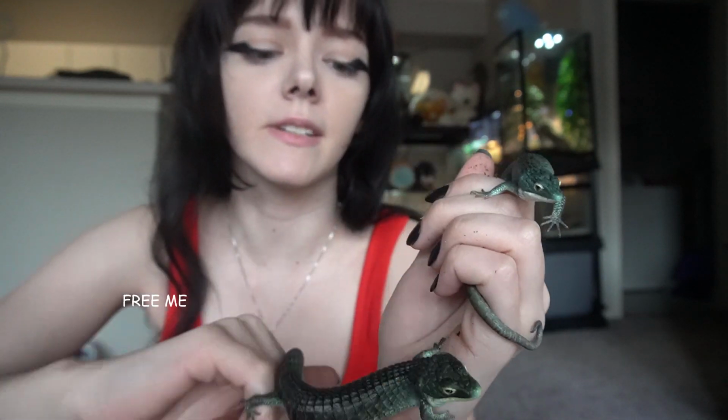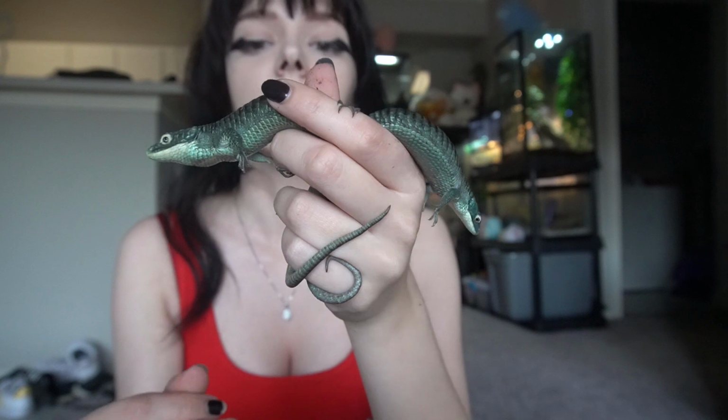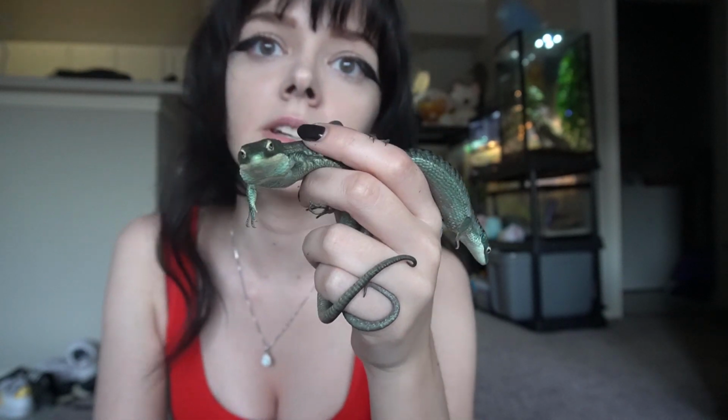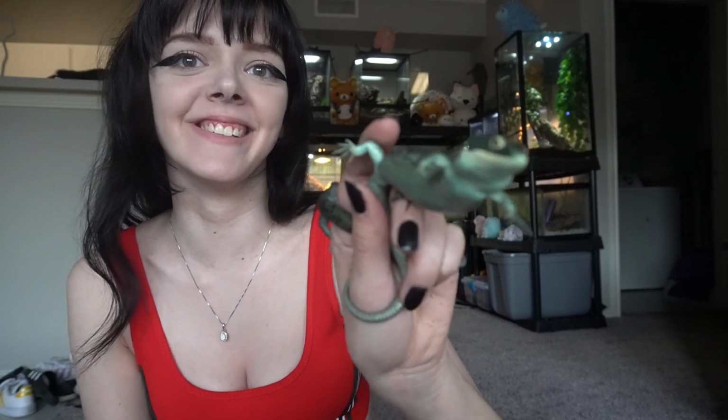And this here is Gwendolyn, named after the Dark Souls character. Oh, look at her go. She's going a little crazy. They're very close to size now. He's close to a year old actually. He's almost a year old. And oh my god, look at her go. She is an unknown age because, you know, she's wild caught. But she had her babies right here with me.